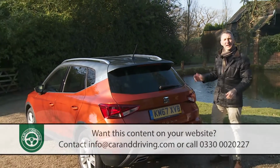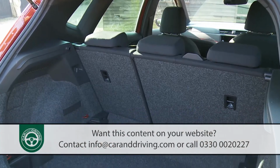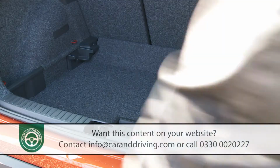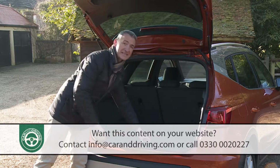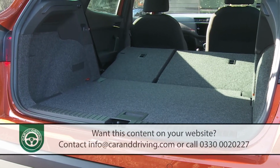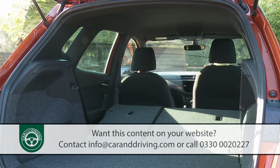Finally, let's take a look at luggage space out back. The rear hatch opens to reveal 400 litres of it. The dual height boot floor that you have to pay extra for in most Ibiza models is standard here. Need more room? Push the backrest forward and 823 litres of space is revealed.